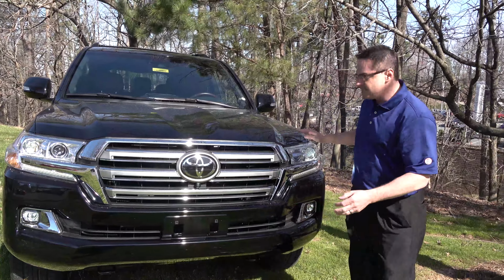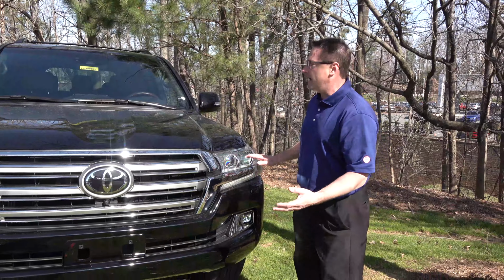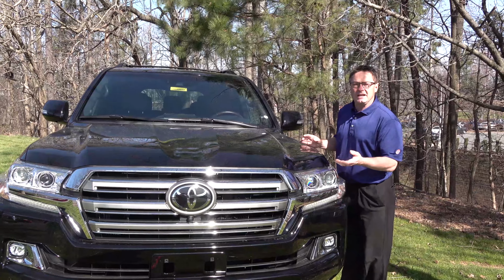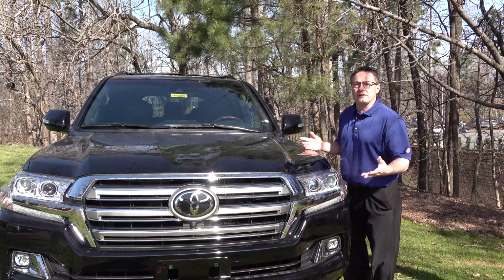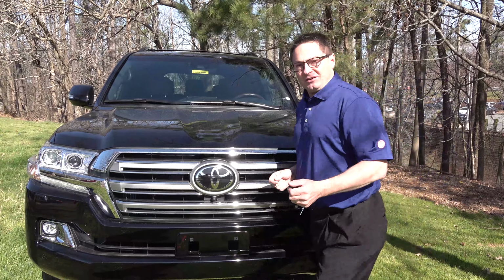And then it's got LED headlights, daytime running lights, fog lights. It's got rain sensing wipers, and then de-icer. So on those rainy days, but also those icy, cold, frigid days, you'll be able to unstick your wipers.